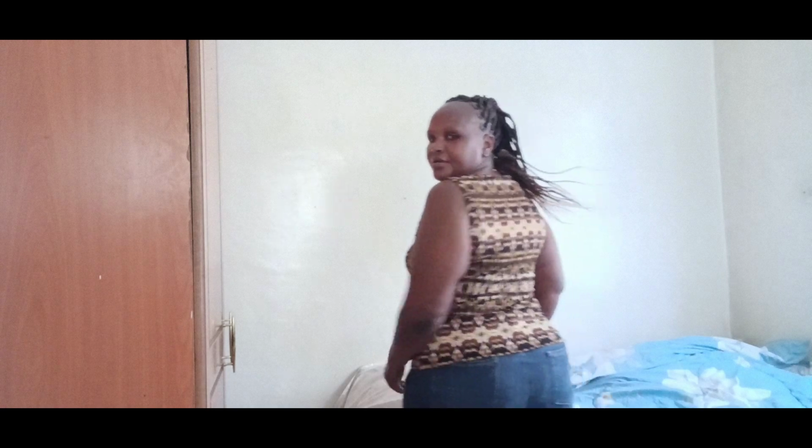It's sleeveless. Much as today I'm not wearing sleeveless most of the time, I love this because of the color. I love animal print and I love the way it looks over here. I hope you can see. Focus, focus. There. Let me move behind so that you can see how it looks. That's how it looks. I'm a bit short, so I'm trying to raise my heels up. See how it looks? I just love it. It's so cute. It's so beautiful.